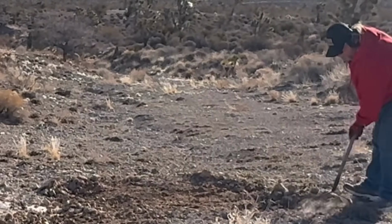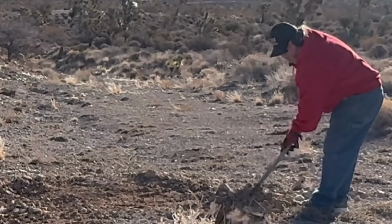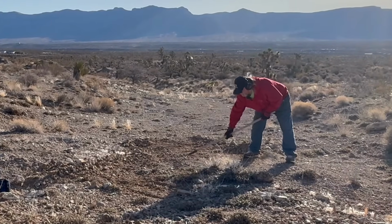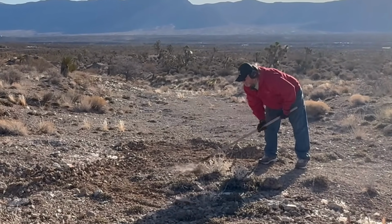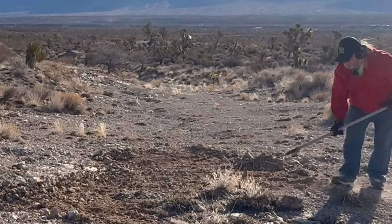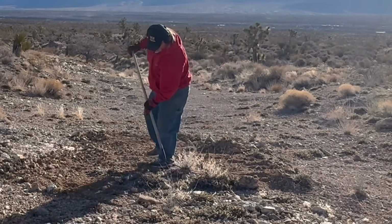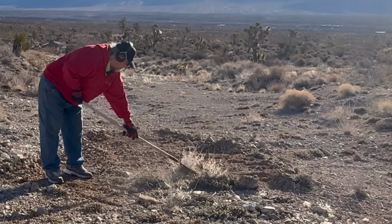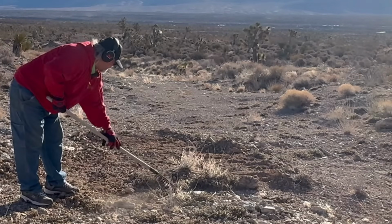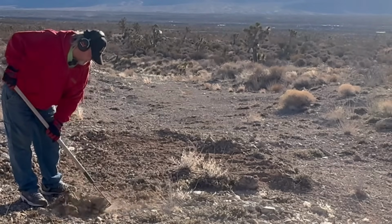So I'm just going to do this little patch here. And like I said, I'm going to walk the ridge line here. Then I'm going to go up where there's another one of these Caliche draws and do the same thing there too. And sometimes just disturbing the ground can help you too. I'm definitely going to get my exercise today. Get these weeds out of the way because they can interfere too.